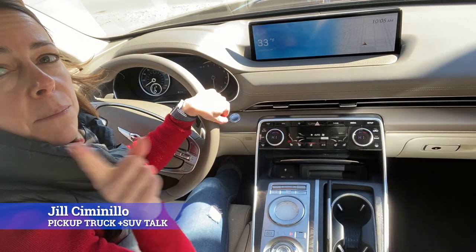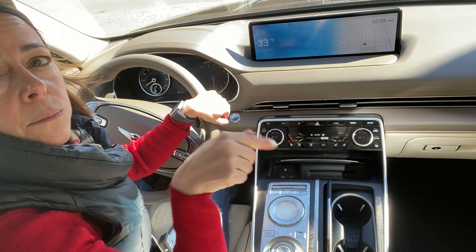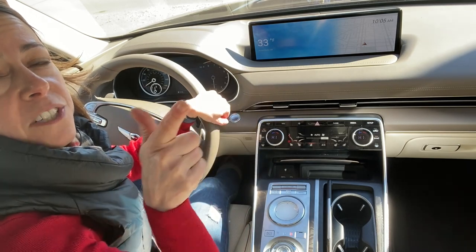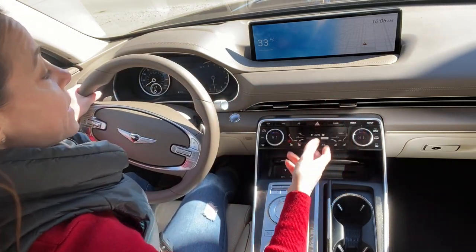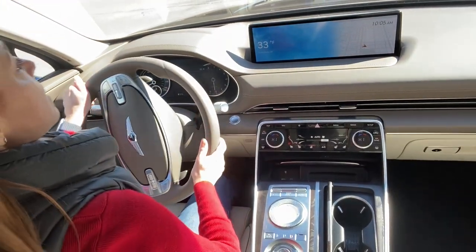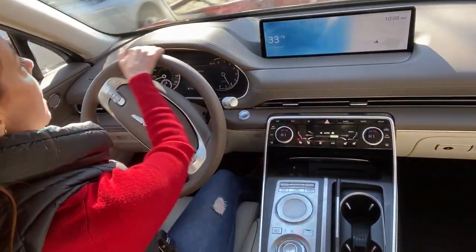Now, as a part of the Remote Smart Park, you can actually use the system to park the vehicle. So we're going to take a look at how that works for parallel parking in the city of Chicago. So I'm in my neighborhood and I am going to try to find a parking space.